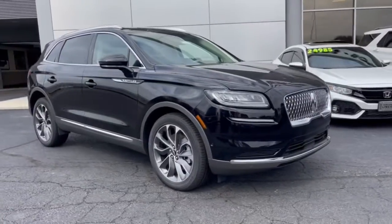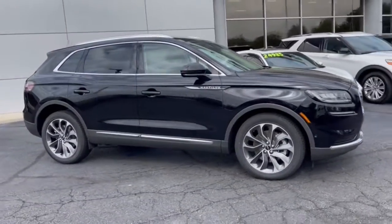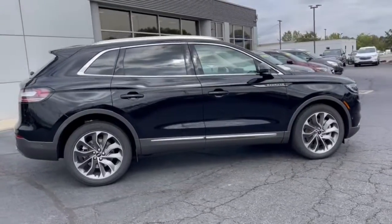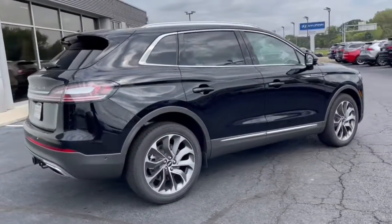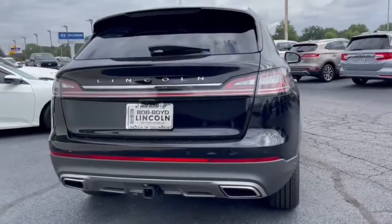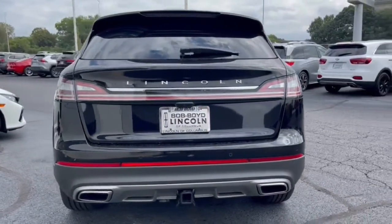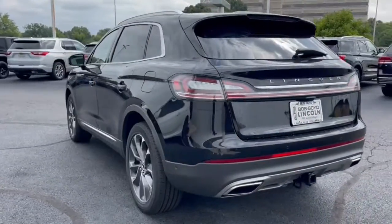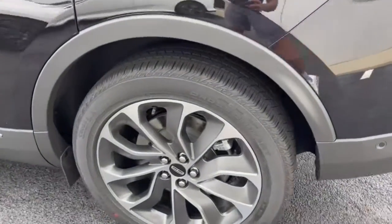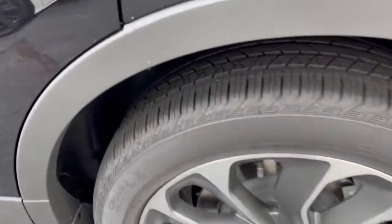Go home happy with the 2022 Lincoln Nautilus. Transcend the ordinary. Get behind the wheel of this distinctive Nautilus and experience the comfort of a luxury sedan coupled with the versatility of an SUV, all wrapped up in high-end style. Well-equipped with the latest tech to keep you safe, connected, relaxed, and focused, this midsize crossover redefines the daily drive.